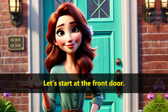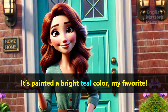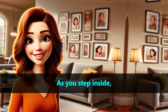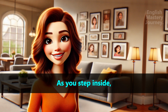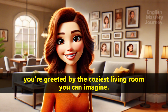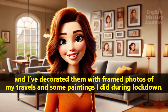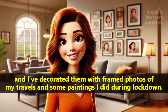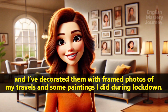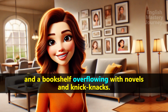Let's start at the front door. It's painted a bright teal color, my favorite. As you step inside, you're greeted by the coziest living room you can imagine. The walls are a soft beige, and I've decorated them with framed photos of my travels and some paintings I did during lockdown. There's a comfy gray sofa that I scored on sale and a bookshelf overflowing with novels and knickknacks.